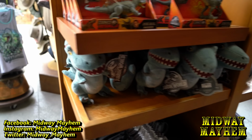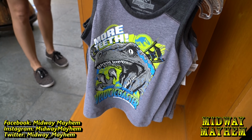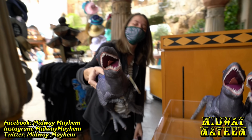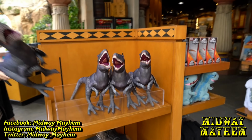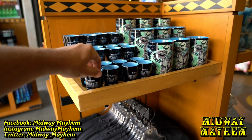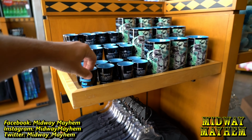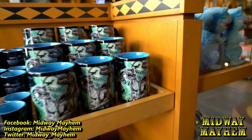We have all sorts of plush. This one right here says, more teeth. I love that. Look how bright and vibrant that is. And it's a blue raptor attack. You can see more plush merch over there. Shot glasses. I have over 300 shot glasses. Maybe this one will join the collection. What could go wrong? We have coffee mugs.